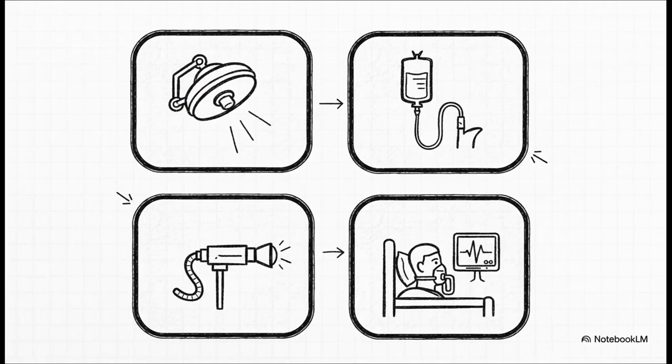Its resume is incredible, really. It's used to put people under for major surgeries, and you can run it as a continuous drip to keep them under. For smaller procedures, like a colonoscopy, lower doses give you what we call conscious sedation. And it's a workhorse in the ICU, keeping critically ill patients comfortable while they're on a ventilator.